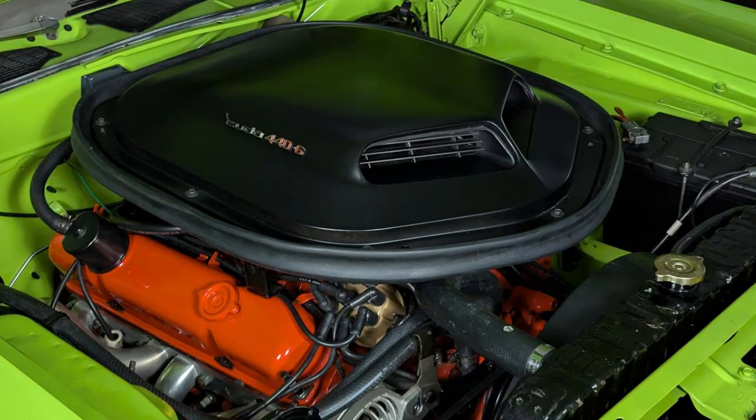Conclusion. The 1970 Plymouth Cuda 446 Six Pack V-Code is more than just a car. It is a legend on wheels. It embodies everything that defined the muscle car era. Bold styling, outrageous performance, and a personality that continues to captivate enthusiasts decades later. Finished in Limelight, equipped with its date-correct drivetrain, restored to the highest standards, and representing one of only 904 ever produced. This Cuda is an opportunity not to be missed.